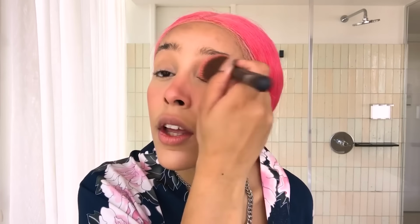And then I take a little bit onto my eyelids. Okay, so now we're putting blush on our eyelids. I look like a crazy person right now. Absolutely bonkers. It's kind of cute though. Am I cute?